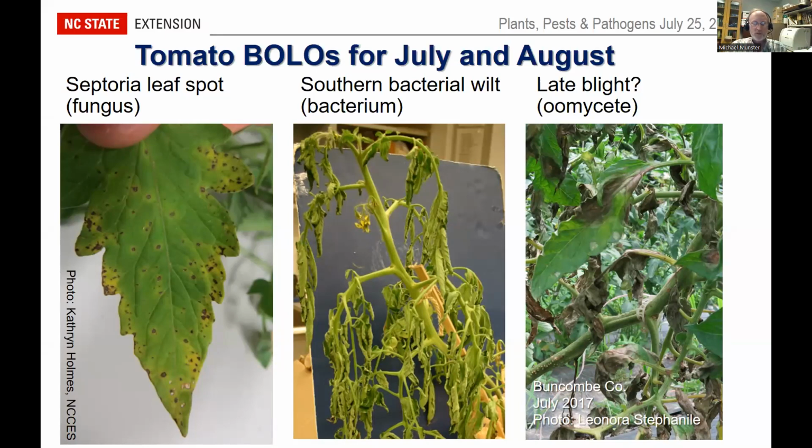Southern bacterial wilt, there's no such remedy. That, of course, is in the soil, and the bacterium infects through the roots and gets in the xylem system, the vascular system of the plant, causing the wilting, which may at first be reversible in the cool of the day, but then with time, the plant does not recover. And I think we've talked a little bit in the past on the program about some strategies for dealing with that, which is, it's a difficult disease to manage.